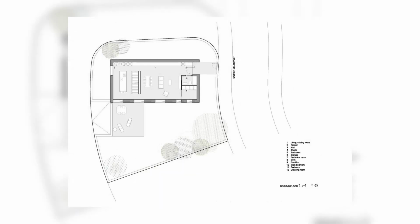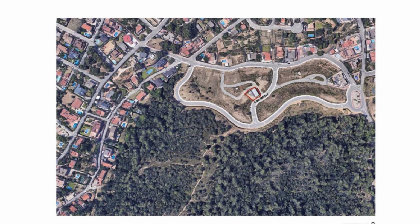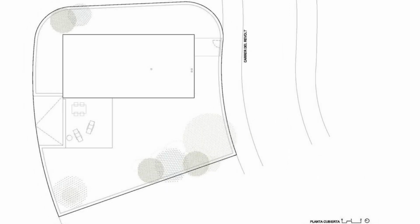The house is rectangular and has 3 levels: the small basement used as a garage, the ground floor where the day rooms are located, and the first floor where all the bedrooms are concentrated. The interior staircase that connects the 3 floors is located next to the split level in the kitchen.